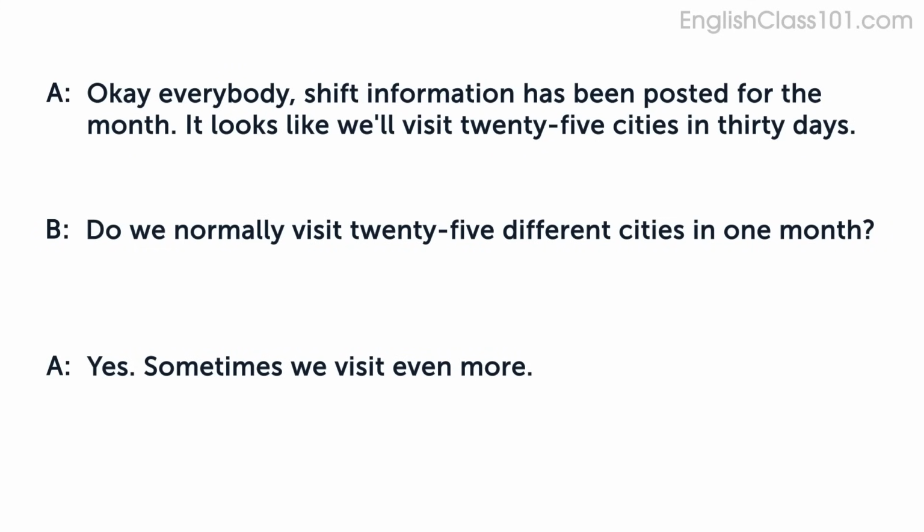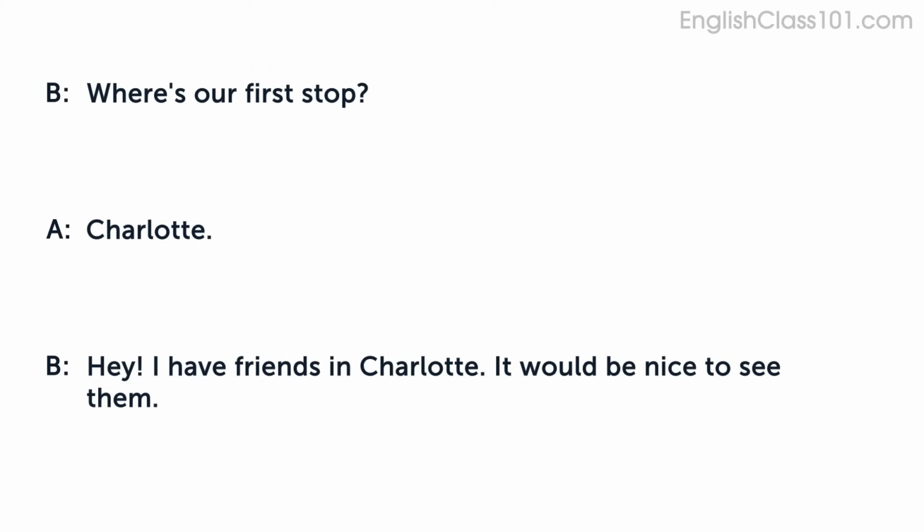Okay, everybody. Shift information has been posted for the month. It looks like we'll visit 25 cities in 30 days. Do we normally visit 25 different cities in 1 month? Yes, sometimes we visit even more. Where's our first stop? Charlotte. Hey, I have friends in Charlotte. It would be nice to see them.